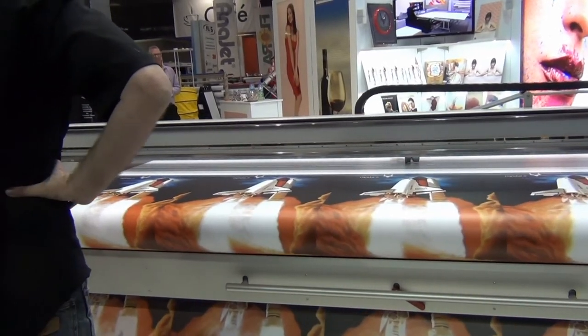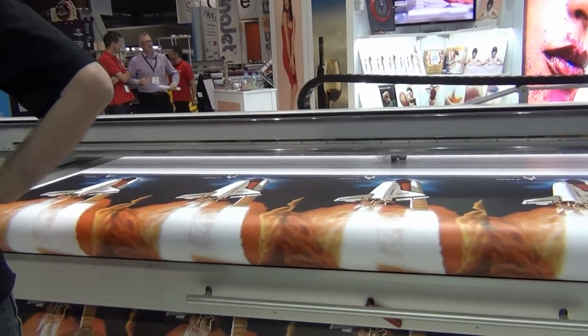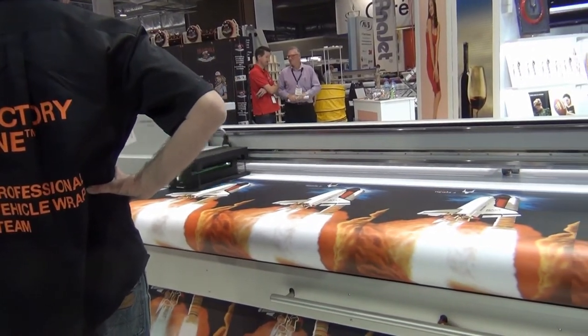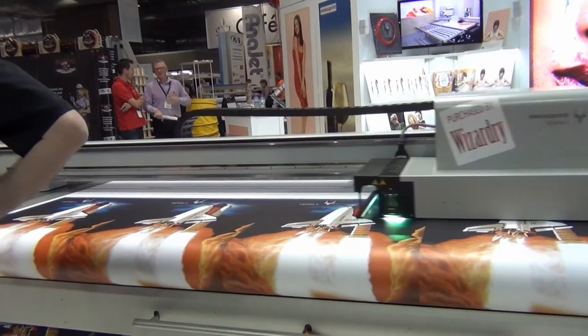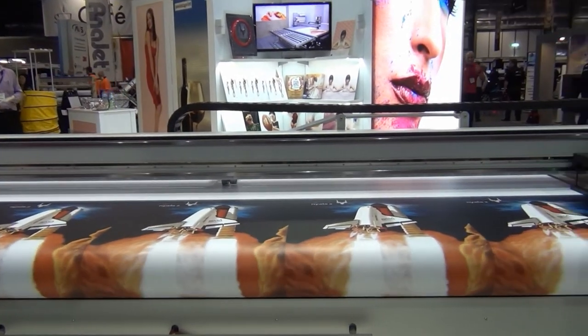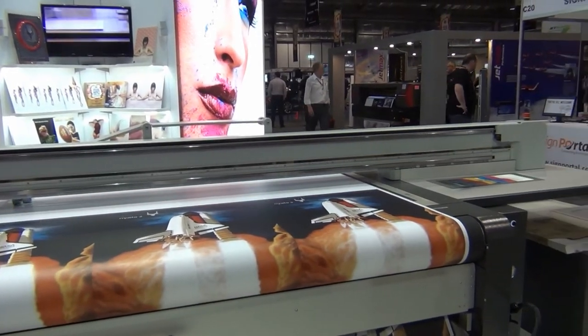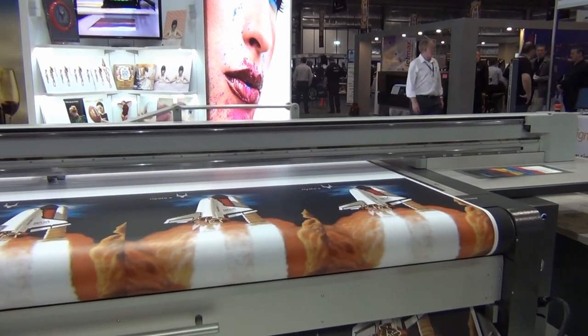Nyala 2 is twice as fast as its previous machine, so what we're really pushing here is to show that we are printing at the same quality that SwissQPrint is renowned for, but now at twice as fast as we've been able to print before. And this is courtesy of new engineering and new print heads from SwissQPrint.